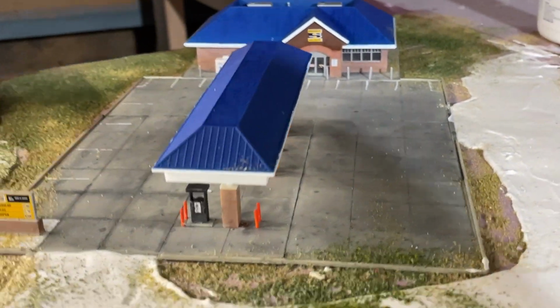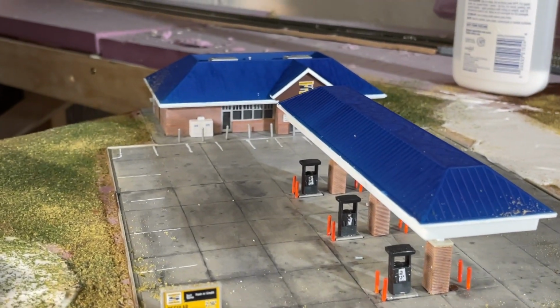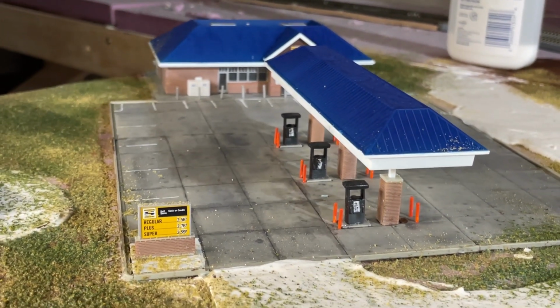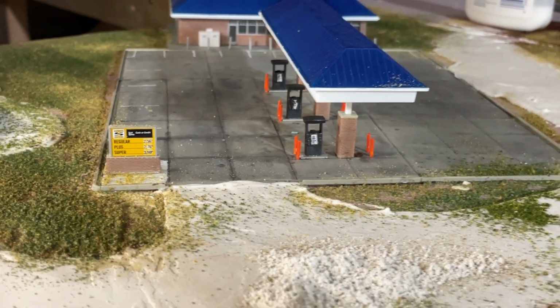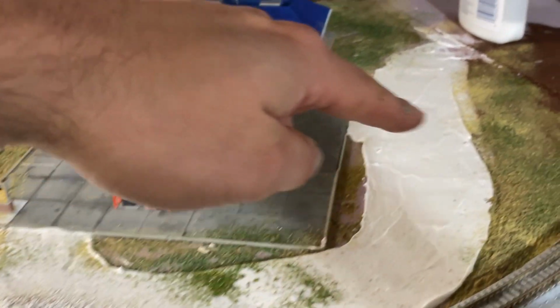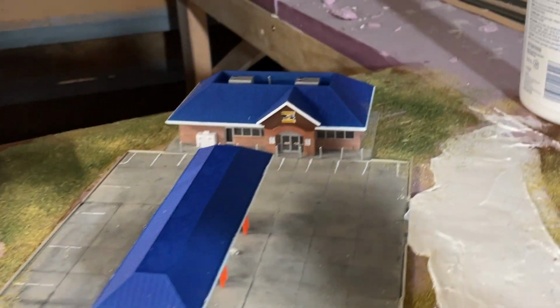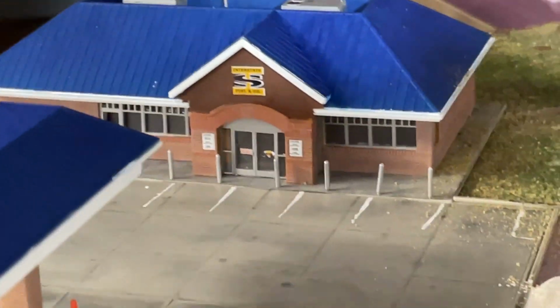And then I built this modern gas station, convenience store type deal here. Don't mind the scenery material that's all over the place, but once I get this road cleaned up and sanded off and everything, and fill it out with vehicles and people, we'll make it look like a bustling service center.